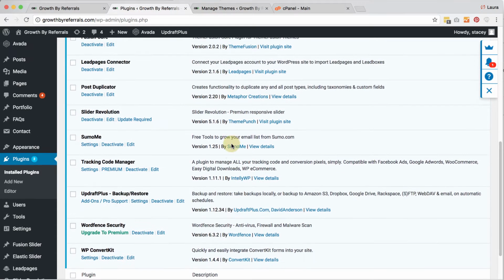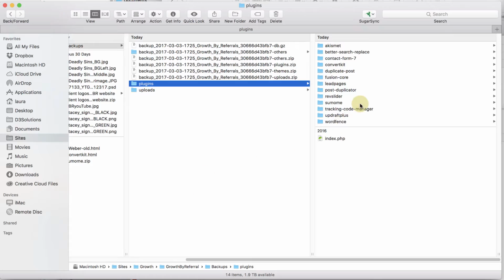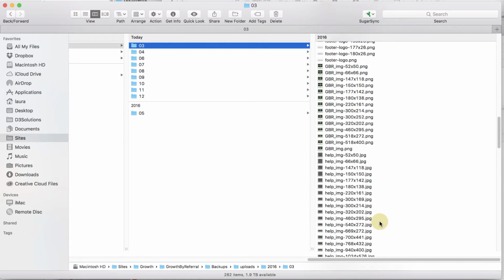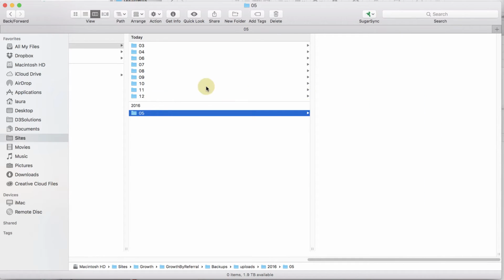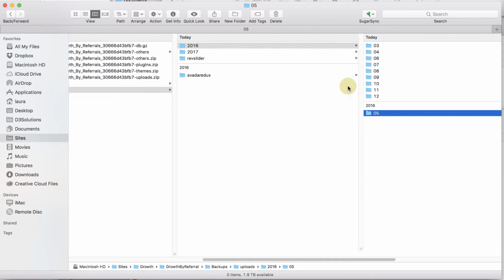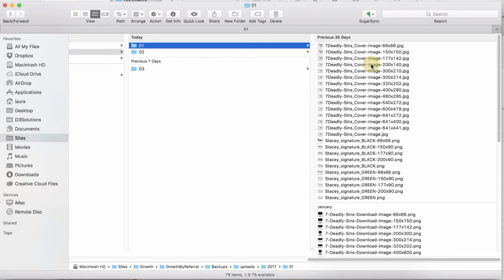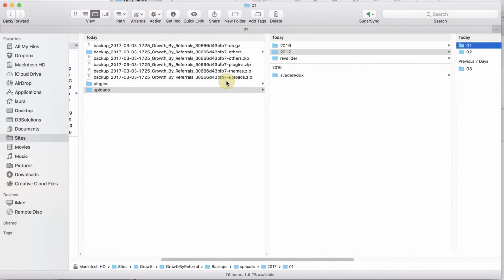Names pretty much go along with the plugins, so you can determine if all of them are there just by looking at them and matching them up. Then I also like to look at the uploads just to make sure that there's a significant amount of images in each of these. The reason being that if there is an image in there, chances are pretty good that all of them got in there. You can certainly go through and be more thorough with this, but you probably just don't need to.